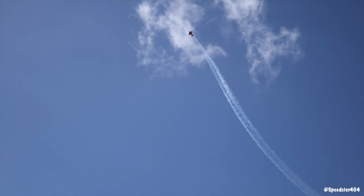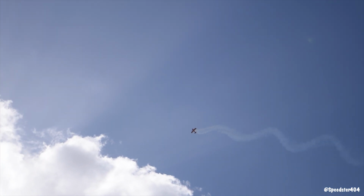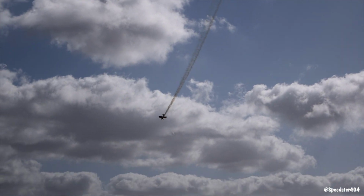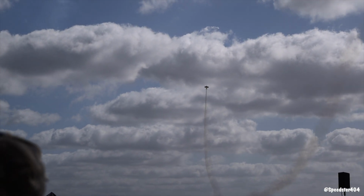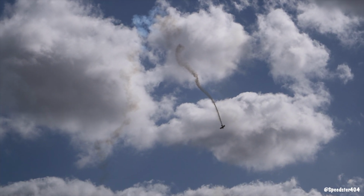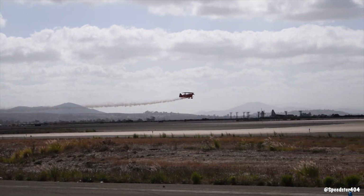Ladies and gentlemen, starting off from Salinas, California, let's welcome Sean D. Tucker. Diving down from the right to the left-hand side of our aerobatic box, Sean D. Tucker flies the Oracle Challenger 3, a one-of-a-kind biplane that weighs in at a mere 1,425 pounds, with a 400 horsepower motor and a Hartzell propeller on the front. Makes it the highest performance aerobatic biplane in the world.